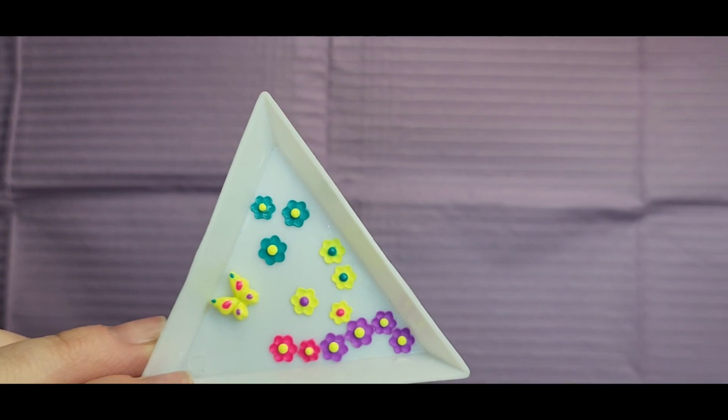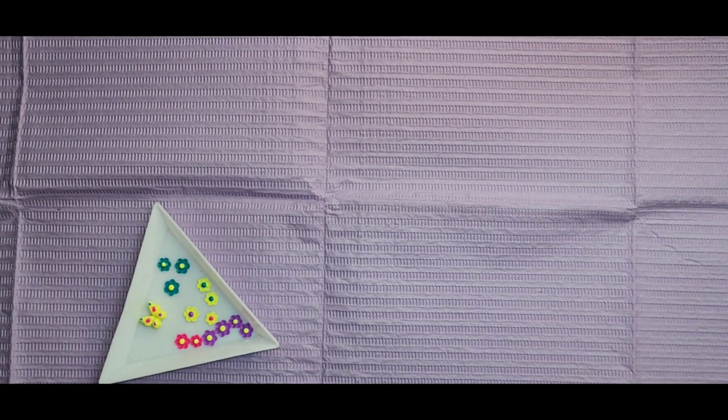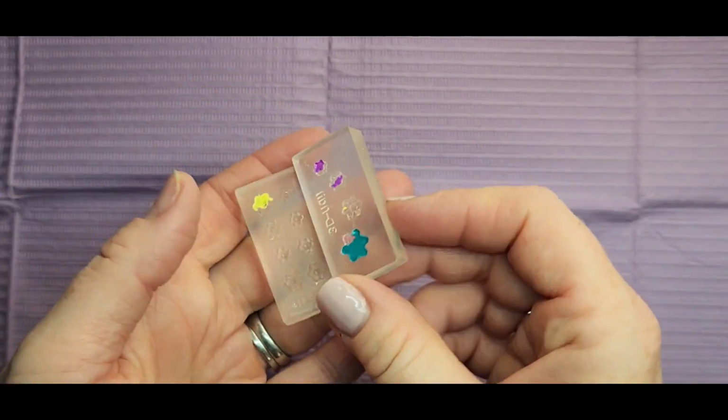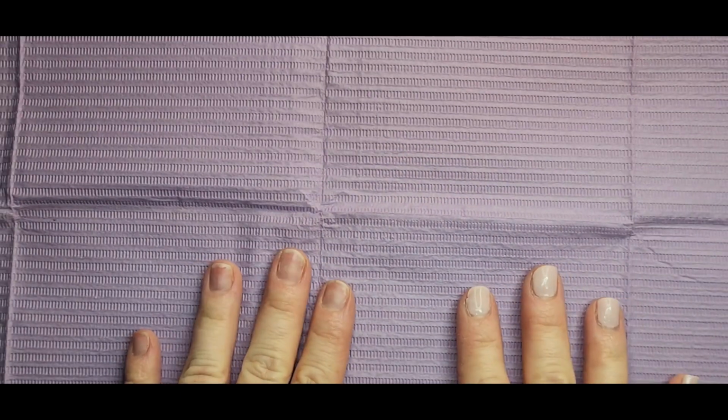Alright, so here are all the flowers that I'm going to be using. Like I said, I couldn't finish because after about the third time, they were starting to break. So yeah, I think they just get worn out, just the material they're made out of.